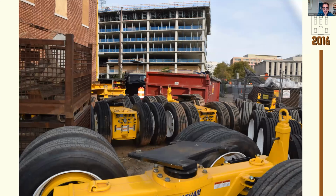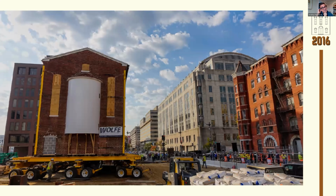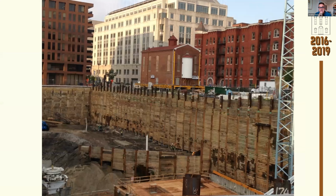Then came the wheels, many wheels, many more than in the original move. And on November 3rd, 2016, the synagogue moved for a second time. The second journey was a much shorter one, just out into 3rd Street, while the site it sat on and the site it was heading to were dug out to allow for the construction of parking garages underneath what would become the various buildings. And since it had become such an expert on moving through the city, why not do it for a third time?